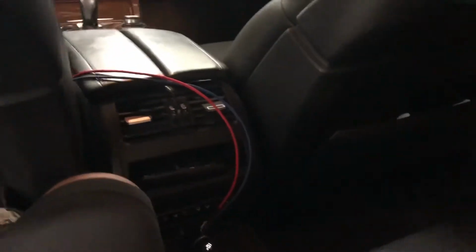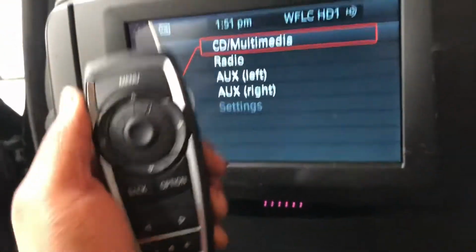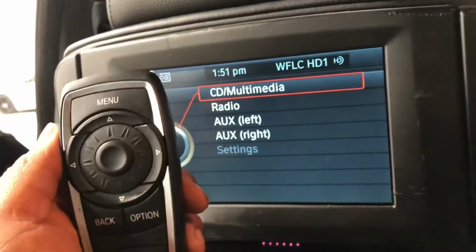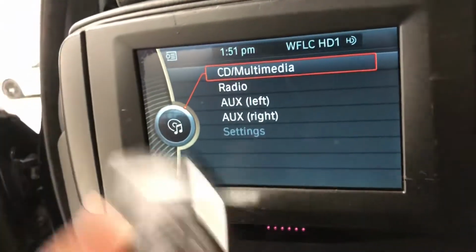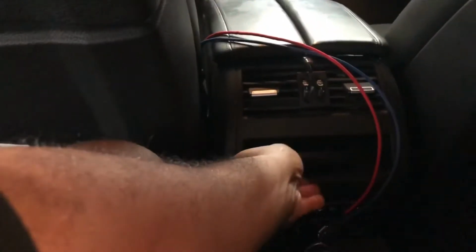One of the coolest things about my car, in my opinion, what made me really get this car, was the fact that it's a 535i trim with rear entertainment. The rear entertainment is by far the coolest thing about this car. Like I said, it's a 535i trim with rear entertainment. You don't really find that a lot, if anything at all. Very cool thing to have.